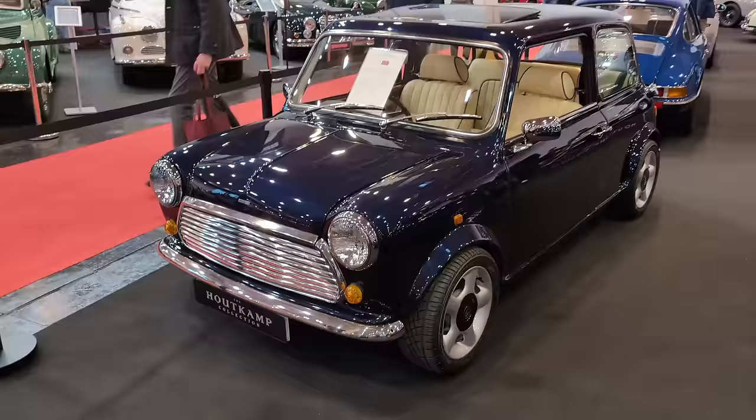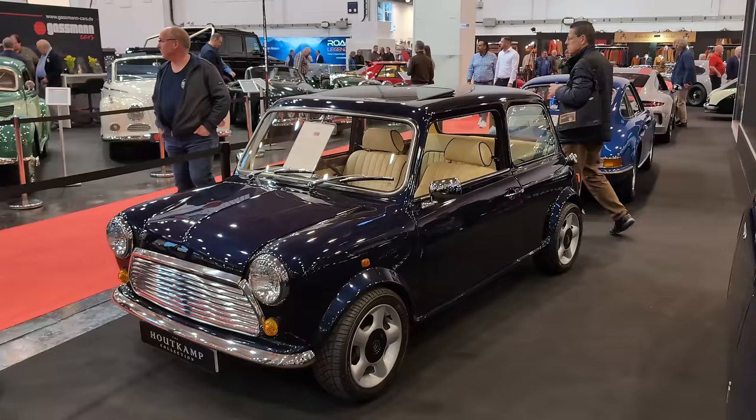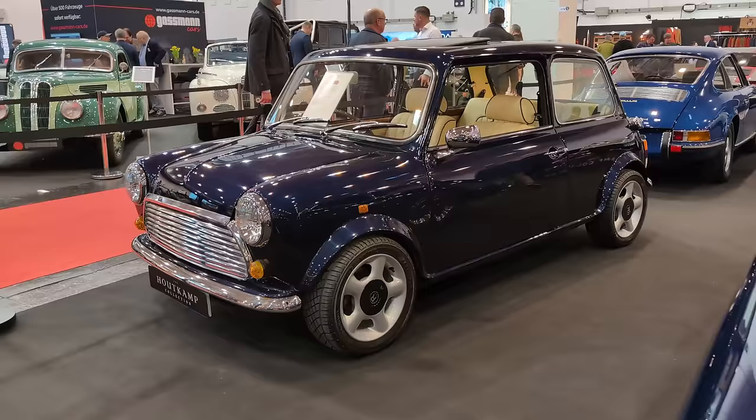Okay, everybody, how much is this Mini? Looks like a late model Mini. What do you think? Okay, enough with the guesses. It's 75,000 euros. It's a limited edition Radford from 1975. So let's go see what we got here.